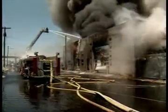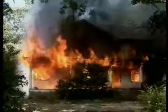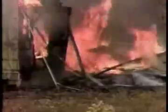Concrete masonry is a non-combustible material. No matter what the situation, it will never burn. Other building materials, such as wood frame wall assemblies sheathed with drywall, will burn.